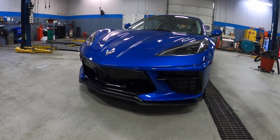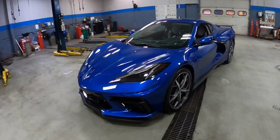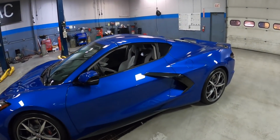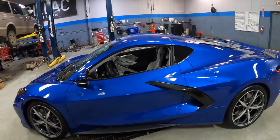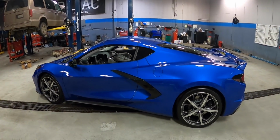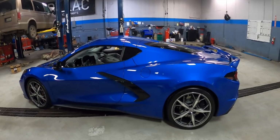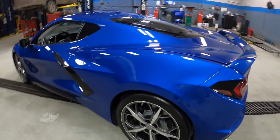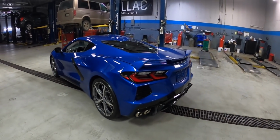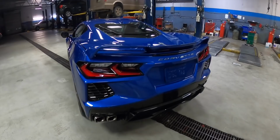This is the moment before it goes to the showroom. Z51 package. It has the engine appearance package. It's the 3LT. So this thing is loaded to the gills, magnetic ride suspension. You name it, this car has it, but why wouldn't it if it is the demo car for Chevy? They have brought a very, very beautiful car.